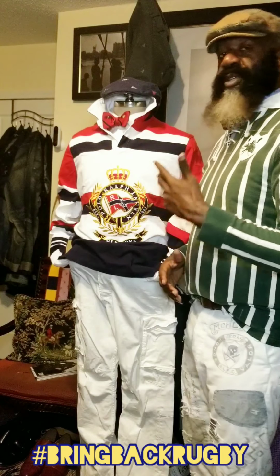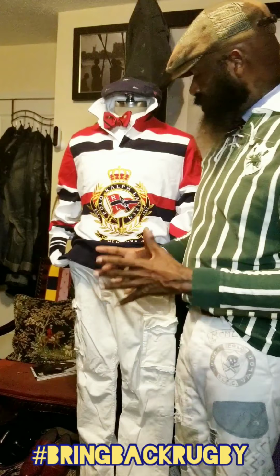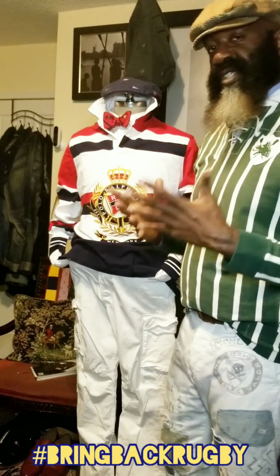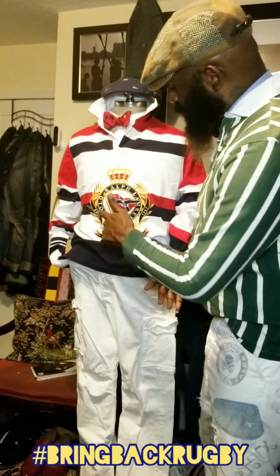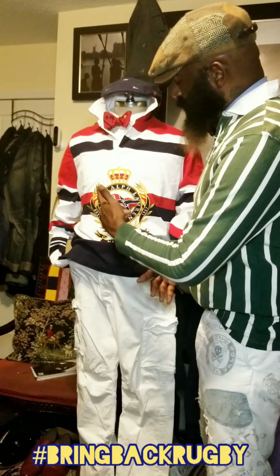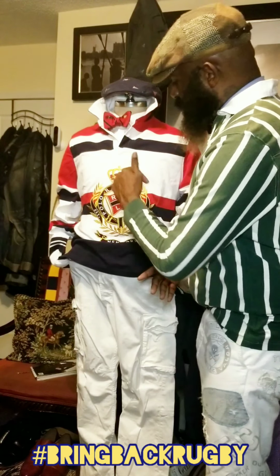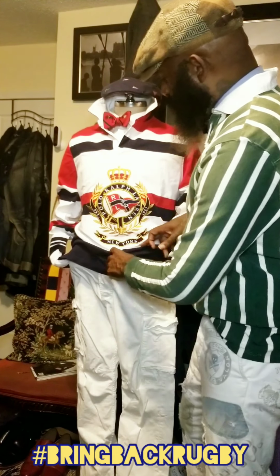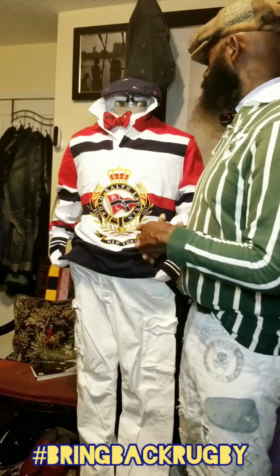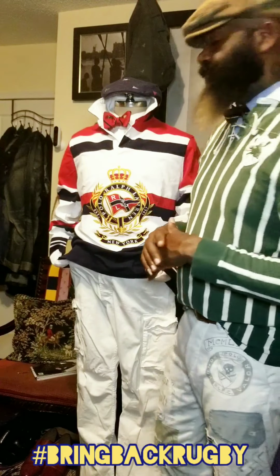This particular rugby came out last year on RalphLauren.com, and it has this wonderfully huge yet majestic logo in the middle here. It's got the Polo Ralph Lauren written here. It's got the nautical flag in red and blue, gold crown, the majestic leaves, New York here in the banner. Man, this thing is gorgeous, gorgeous. It's based in white with blue and red stripes.